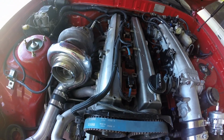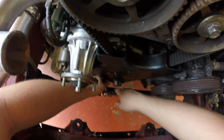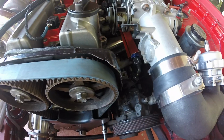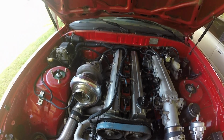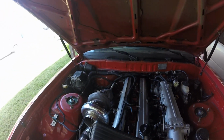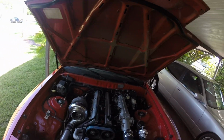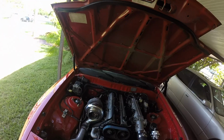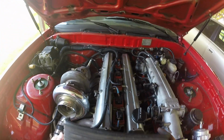Where's our ratchet? These are all 10 mils. Our lower timing cover is in properly now. I was going to put this middle part of the timing cover back on, but I decided it's kind of disgusting, a little dirty, so I'll probably just take some time and clean this up real nice, because it's going to look a lot nicer than to have this timing cover all perfectly clean and then this one up here kind of nasty. It's going to look weird, so I'll take my time with this one.